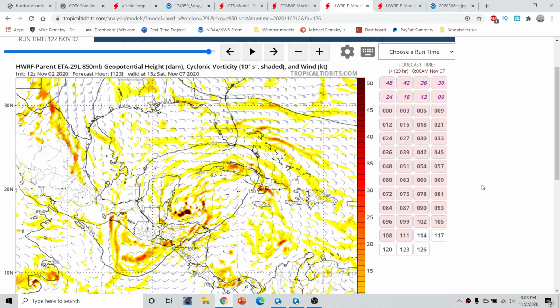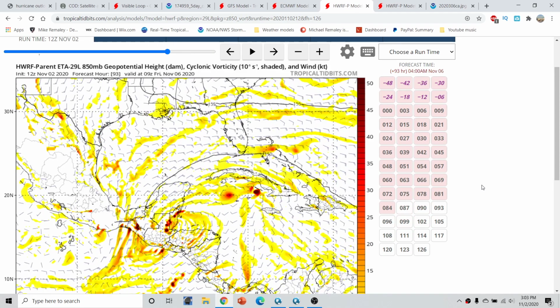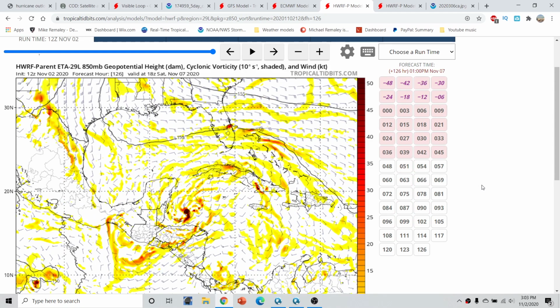Now, again, whether or not this is the low level circulation or this could be a new circulation remains to be seen. We can see this very elliptical shape here of a larger gyre that is lifting out from the Eastern Pacific and Central America and lifting in towards the Northwestern Caribbean. And at this time, we could see a storm form somewhere in this region or a storm regenerate from the leftover energy of Eta. So it's entirely possible that we do get a storm somewhere in the Central Caribbean or Northwestern Caribbean within the next 5 days or so.